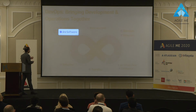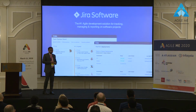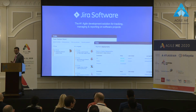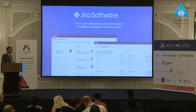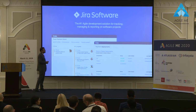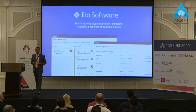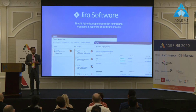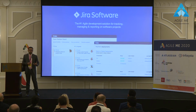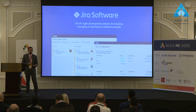Looking into JIRA Software, on how and what JIRA Software is all about. JIRA is the number one agile development solution for tracking, managing, and reporting on software projects. It's the number one agile solution out there, primarily started as a task management solution. Over a span of years, it has now moved into a project management solution, and it can eventually track anything that you can think of, from marketing solutions, software solutions, HR policies, finances, any department it can work with.